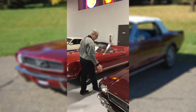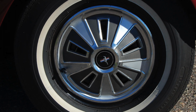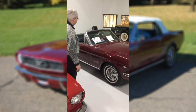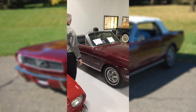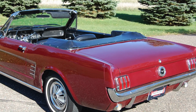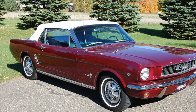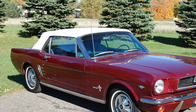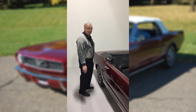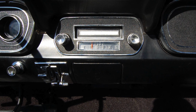It's got the original standard hubcaps. There are several different ones that were available on Mustangs, but this is kind of the standard basic hubcap for 1966. Got a matching boot, of course, and I believe this car is a power top. Again, one of those extra options that people would decide to do if it was something they wanted to spend a few extra dollars on. It does have the AM 8-track, which is a factory option available in 1966.